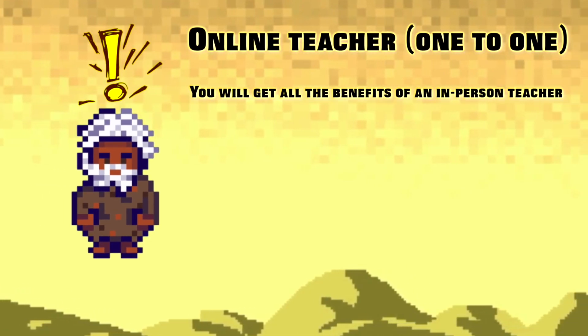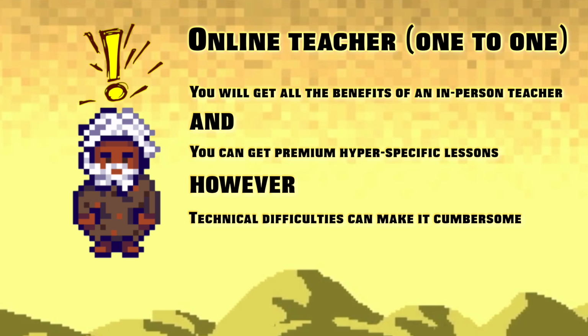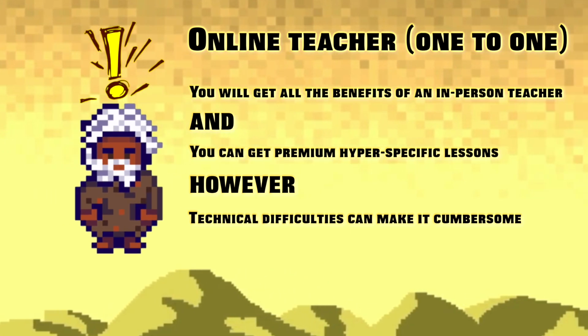So then your final option with finding a teacher is to find online one-to-one lessons. This is a really good approach because you're going to get all of the benefits of finding an in-person teacher. However, there is one massive downside. There can be a lot of technical difficulties. Generally speaking, we teach through Zoom, and there can be problems with Zoom. There can be audio issues, there can be technical difficulties.